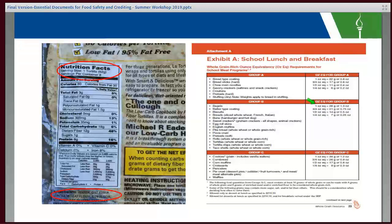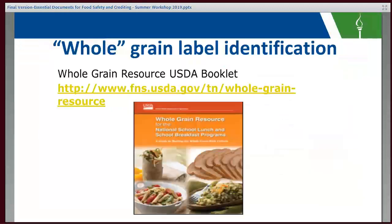You will then take the 62 grams from the product label and divide it by 28 grams from the Exhibit A, which equals 2.214 ounces. As I stated before, you should always round down in this situation. Therefore, 2.214 ounces should be rounded down to 2 ounces. So this tortilla would credit as 2 ounce grain toward the meal pattern.